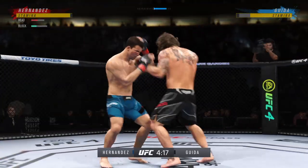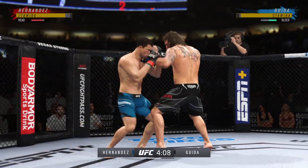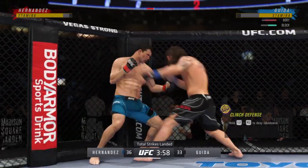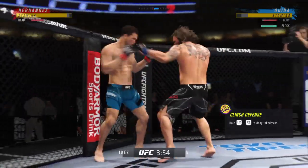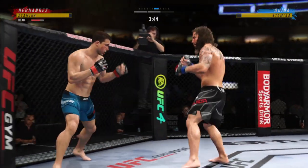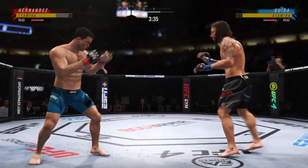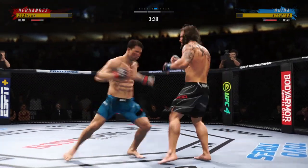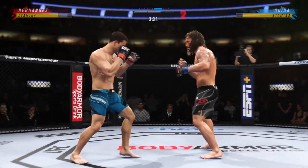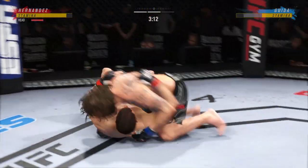All right, he engages in a single collar tie here. Blocks the shot. Stuffs the takedown, no problems. Guida gets the tie clinch here. Man, it's almost like he's got a range finder out there. Just too easy as he connects with another good series of punches. If you're boxing this guy and only boxing him, you will be in trouble. Good spin. Just misses there with the left. Oh, a little single collar tie there. And a nice job to stick with it there to complete the takedown.